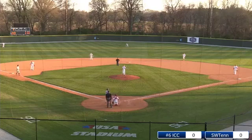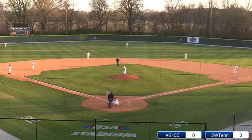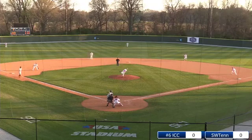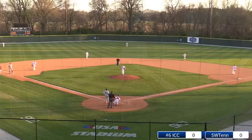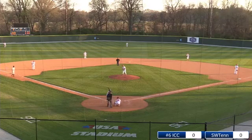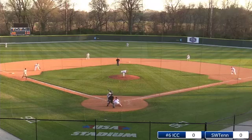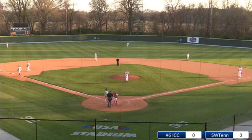That pitch across for a strike. And 0-2 now is the count here on LeBryant Siddell. So Siddell is going to have to guard the dish here. Swings on this one, fouls it back, out of play, and we'll stay at 0-2.